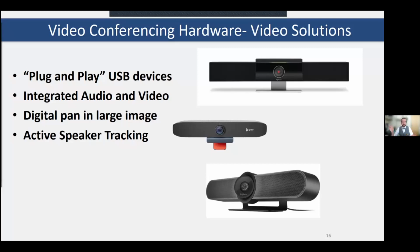Whereas these used to be discrete devices, you had your web camera, maybe with a built-in microphone on it. You had a speakerphone or headset. You had a number of devices that get plugged in. What we're seeing currently is the trend to getting everything into one package.